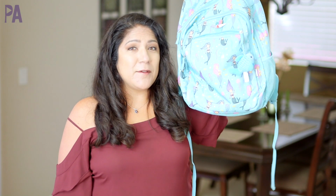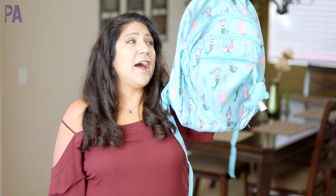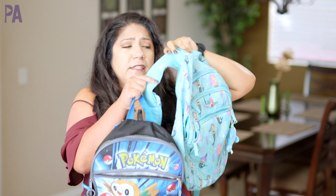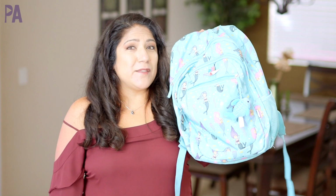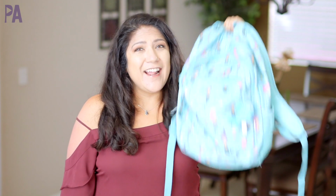And then this one was from last year that we didn't use and we're going to use again this year. It's from Target last year. It has mermaids on it, but I've already noticed the quality on this is already ripping. I don't know if you can see that. So we might have to replace this one really quick because I don't think I can fix that. And so if you have a great suggestion of where to get a fabulous backpack that's cute, maybe with a mermaid on it, I would love to hear it. Let me know down below in the comments.